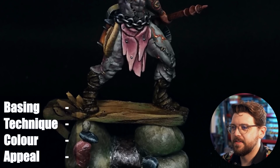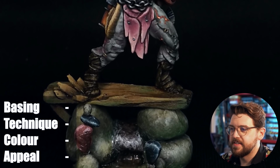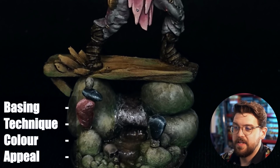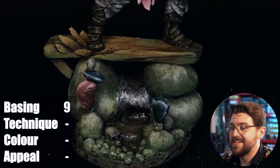It looks absolutely lovely. The wood looks like wood. The rocks look like rock. There's some beautiful water. It's kind of hard to tell if that's painted or if it's an effect paint. But either way, it looks great. And there's little pebbles and everything. Beautiful base. I'm going to give that a 9.